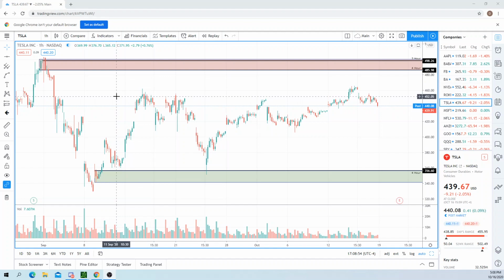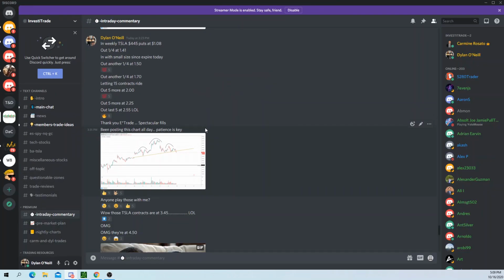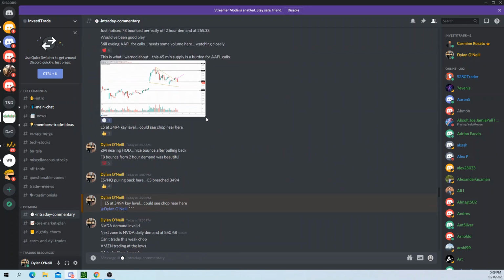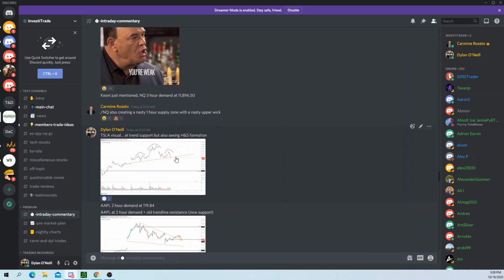Today's Tesla trade was very good. I got a pretty good piece of the pie. I definitely could have held longer for a bigger, better profit, but green is green, so we can't be greedy here. I made sure that everyone was on the same page. When I saw the Tesla pattern, I wanted to put it in the group chat, just like I said, so everyone was aware what I was looking at.